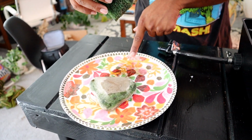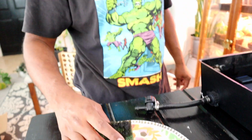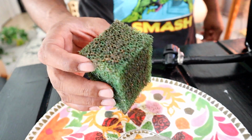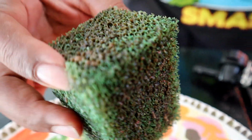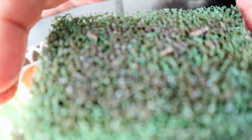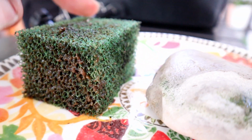In here, as you can see when I pick it up, it's a lot of mold, detritus, gunk. That's all bacteria colonies. This whole thing is flooded with beneficial bacteria. So once we get the system running again, this will help cycle the tank back to a normal, safe level. And restore the MTS population. And it's a sponge, so we don't have to worry about it drying out.